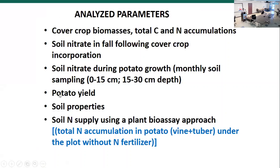So what did we analyze? We took the biomass of the cover crop at every single cut, then added it all together for the whole growing season. We also analyzed the total carbon and nitrogen. We analyzed the soil nitrate in fall following cover crop incorporation, and soil nitrate during potato growth by doing monthly soil sampling at 2 days.